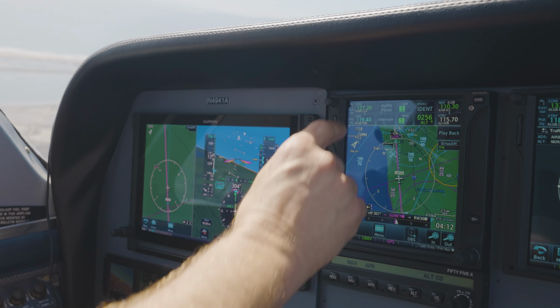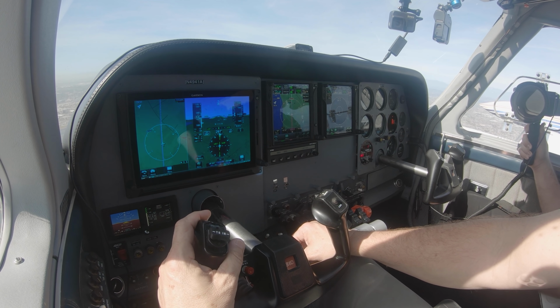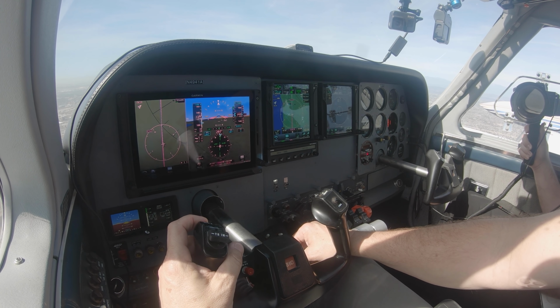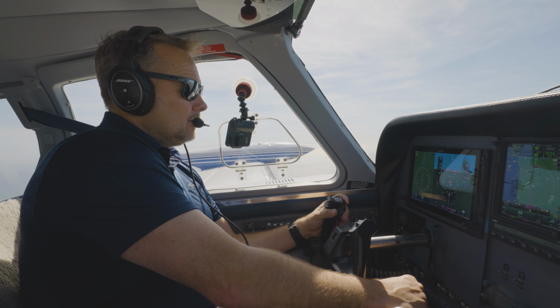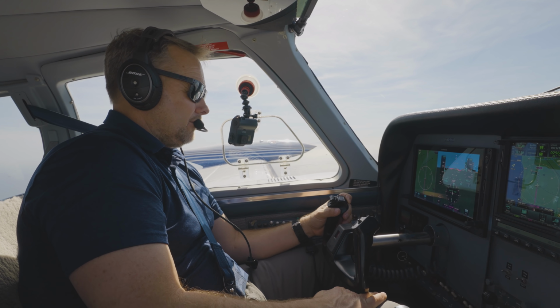I don't know. 4941 Alpha is with you, 30 full stop. 4941 Alpha, Long Beach, runway 30 shortened, cleared to land, hold short of runway 26 right for traffic. Clear to land 30, hold short of 26 right, 4941 Alpha.